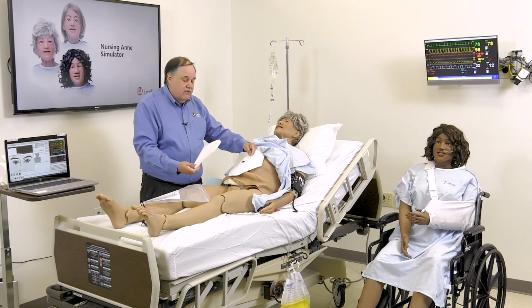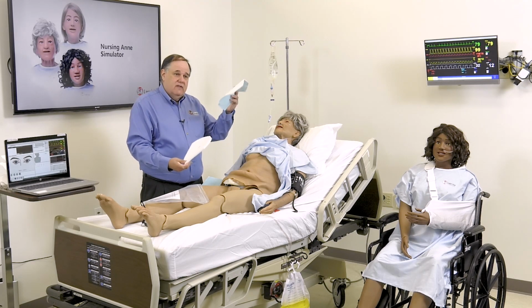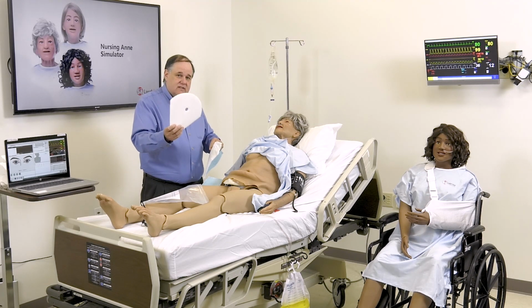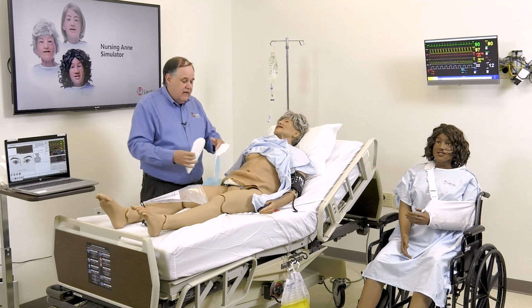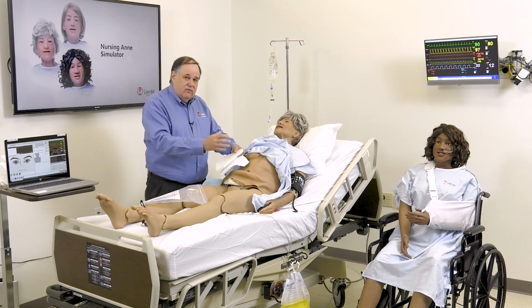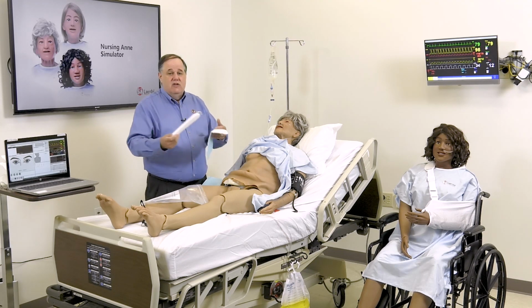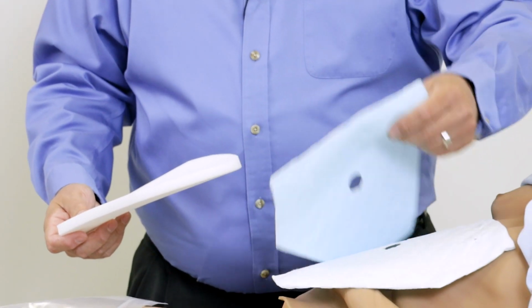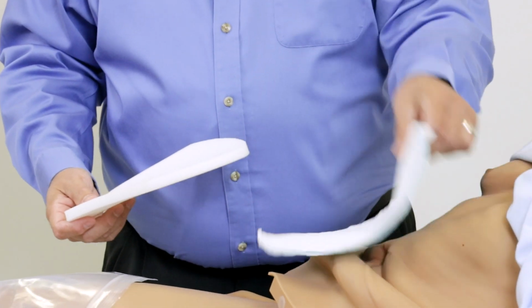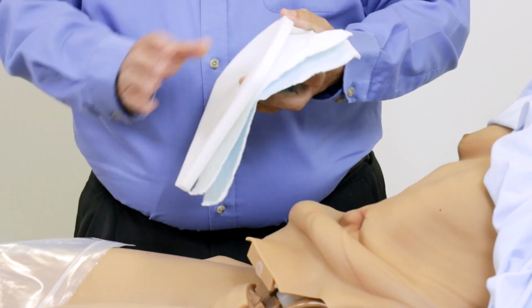Not necessarily for each injection, but at the end of each scenario or simulation day, you should be removing this as well as this. This is reusable, but you wring it out and allow it to dry. The biggest risk with the fluids is actually mold. So you just want to make sure that you allow it to dry and you remove it. This will soak up the majority of the fluid. The pads are replaceable and disposable, so we get rid of those, and we can multi-use this foam.